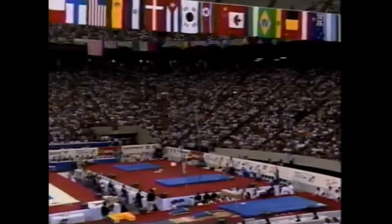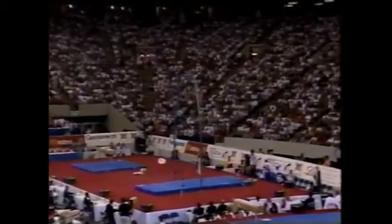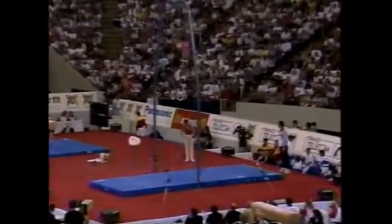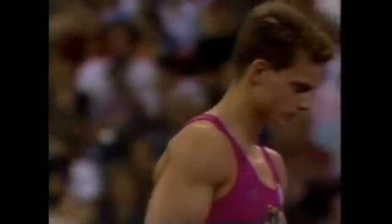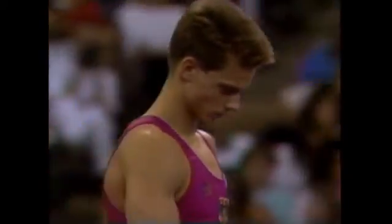Lucan in third. Keswick in the fourth position thus far in the still rings. This is Andreas Wecker of Germany, 21 years old. He's the leader of the East German men's team before the time of the unification.